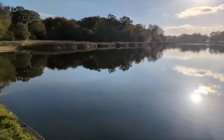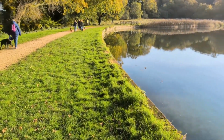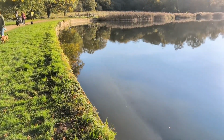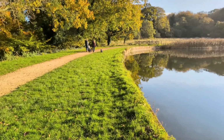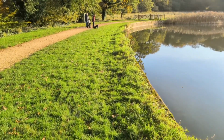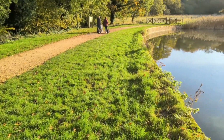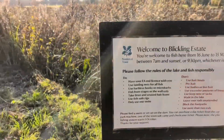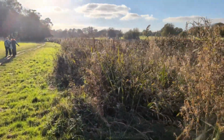The sun is really quite bright. But we will carry on. But this is the top part of the lake. There is a car park this end as well. If you go around the back of Blickling, you can go into the, not the main car park, sorry, the car park at the back where the fishermen park, and then that just takes you to the top end of this lake. You can see a little sign there to do with the fishing. But I'm sure if you speak to National Trust, they'll be able to show you where to go for that as we go around.